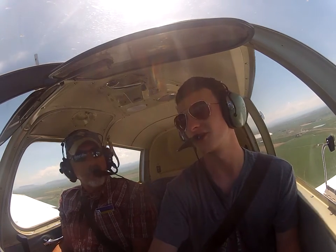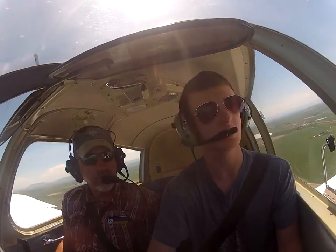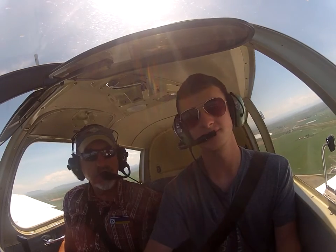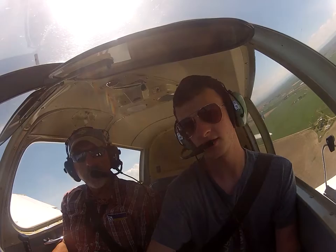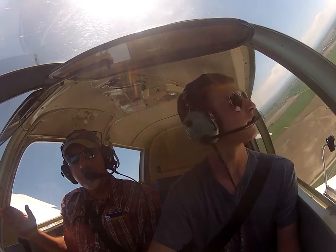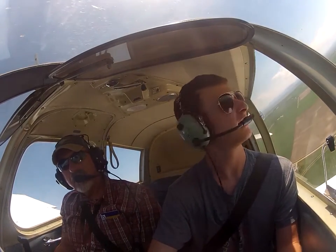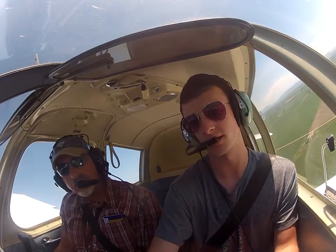Fairfield traffic, Cherokee 906-900 Whiskey is entering a left base for runway 18. Okay, and so when you say that, and you say you're entering it, you want to go ahead and do it. Yeah. Some people will say they're getting ready to turn left base, they'll say left base, runway 18, you look for them, and they're actually on a downwind. Like, eventually I'm going to, but maybe not right now. Yeah, exactly.